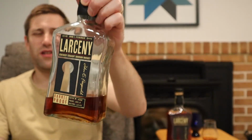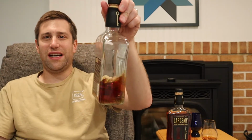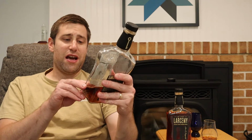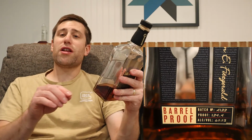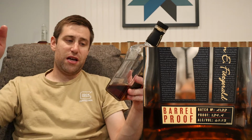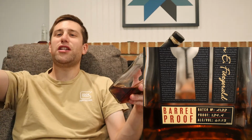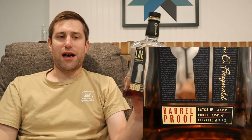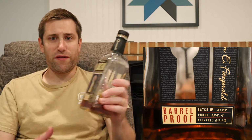Here's A122. As you can see, I really enjoyed this bottle. In fact, I forced myself to save this for when I got the other ones. A122 was 124.4, which computes to 62.2% alcohol by volume. So pretty close in proof: 124.4 for A and 123.8 for B.